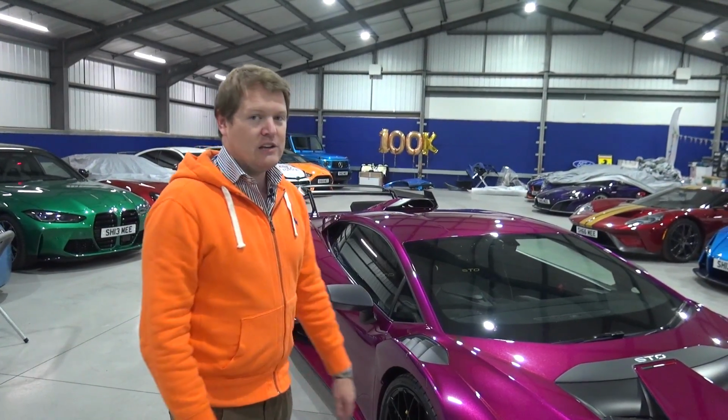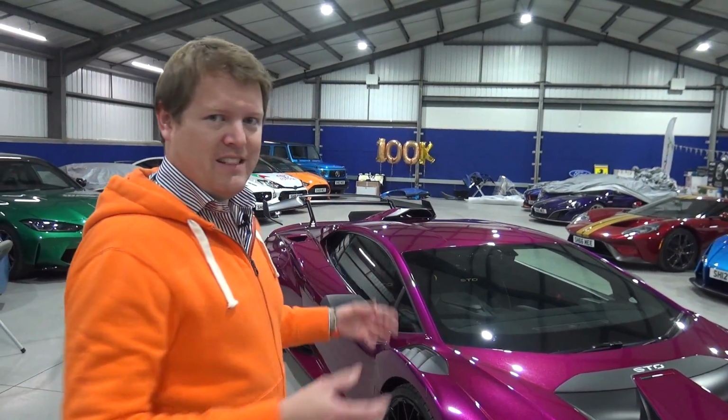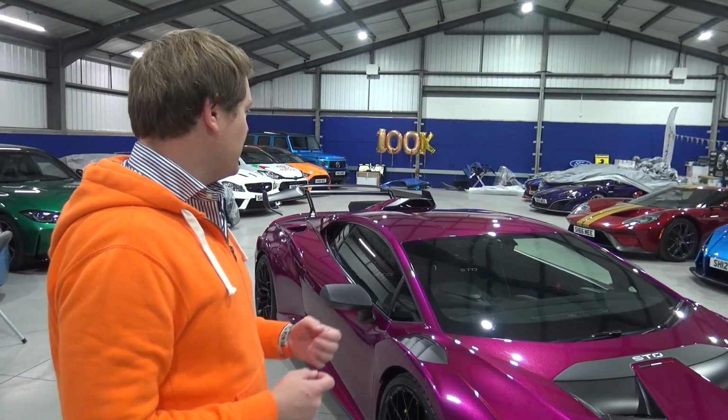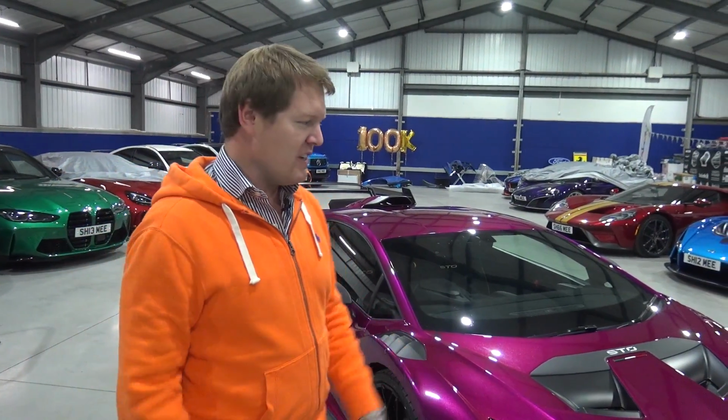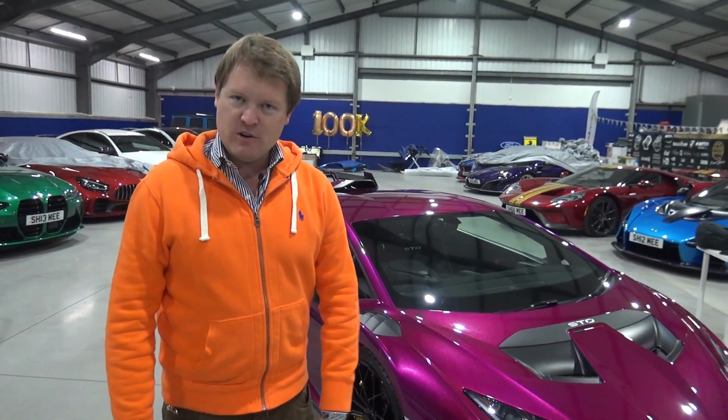I'm just going to be standing here looking at it for ages because there are so many angles and the color has so many different colors within it, different shades within it, from the brighter pinks to the darker purples and to the different lighting environments. But obviously here in the Shmuseum, with the lighting we have, it looks bonkers.